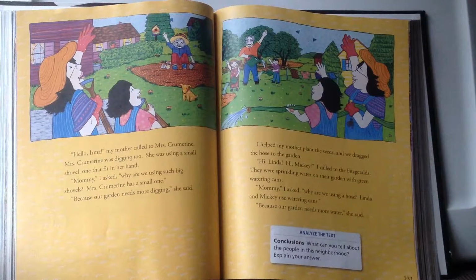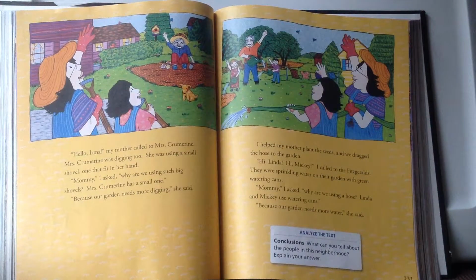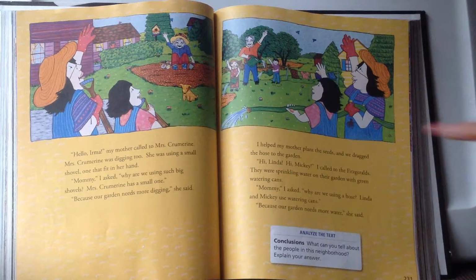Let's talk also about how the narrator's garden is different from the neighbors' gardens. Well, one thing we noticed in this picture, or the author pointed out in this picture, is Mrs. Crewmarine only used a little shovel, and the author had to use a big shovel when she was digging because her garden needed more digging. And in this case, she and her mom were using a hose, and the neighbors were just using little watering cans. Well, that's because her garden needs a lot more water.